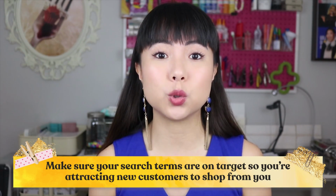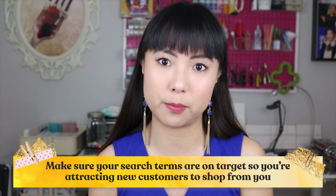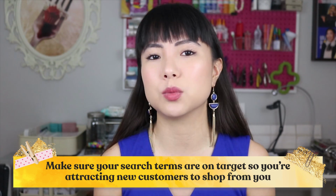You'll want to make sure your search terms are on target so you're attracting new customers to shop from you. And once you have a new customer, you'll want to give them a really great experience shopping with you so they'll become a returning customer for your other products.